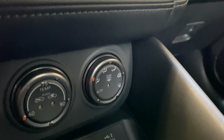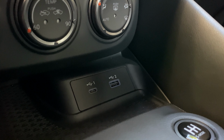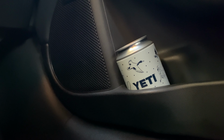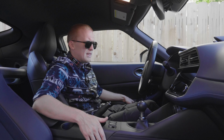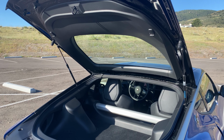We've got 2 USB chargers up here. So that's good. You can both charge your phone. One's USB-C and then one's regular USB. There's a little area for a cup in the door, but it's not very tall. You might be able to fit a can of something in there. But that's pretty much it. So as far as storage goes, it's not looking very good up front. Let's head around back and see what the storage is like.